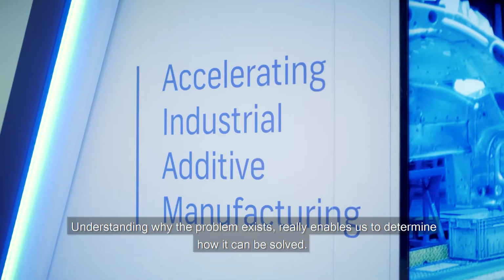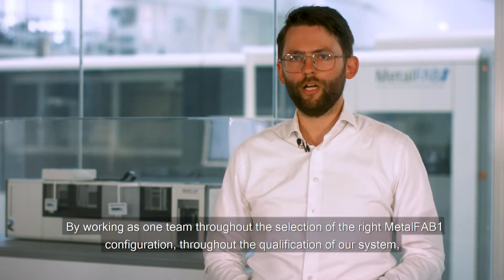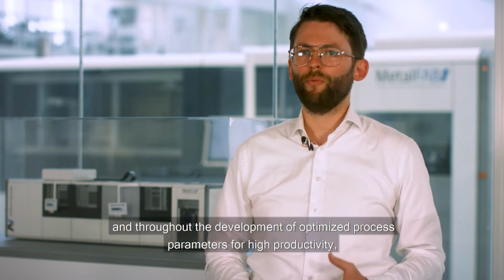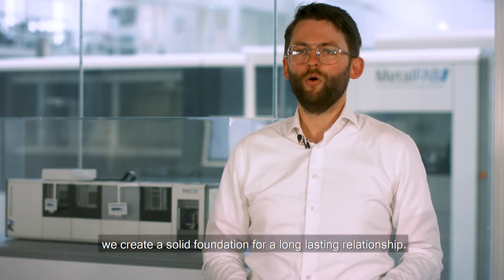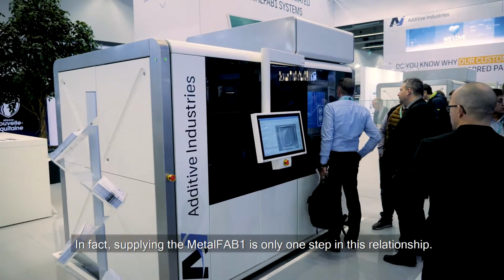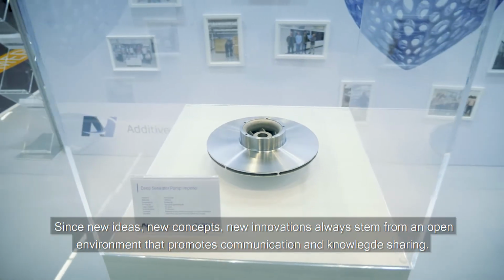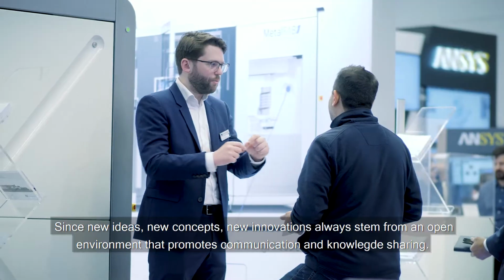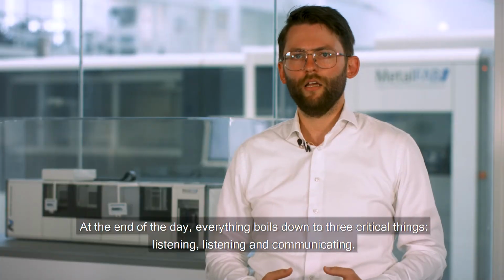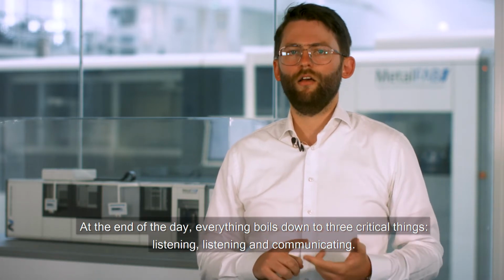Understanding why the problem exists really enables us to determine how it can be solved. By working as one team, throughout the selection of the right Metal Fab 1 configuration, throughout the qualification of our system, and throughout the development of optimized process parameters for high productivity, we create a solid foundation for a long-lasting relationship. In fact, supplying the Metal Fab 1 is only one step in this relationship, since new ideas, new concepts, new innovations always stem from an open environment that promotes communication and knowledge sharing. At the end of the day, everything boils down to three critical things: listening, and communicating.